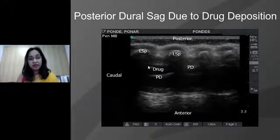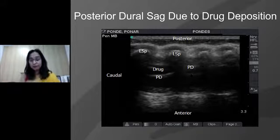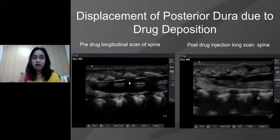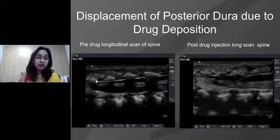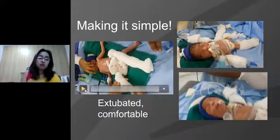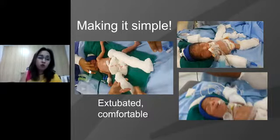This is the static scan that I wanted to elaborate upon. So this is the posterior dura, this is the ligamentum flavum, and this is the drug which has occupied the space here, the potential space in fact, and this hasn't happened yet here. Again, just to have a very broad view of this, this is the drug which is here, and this here, the displacement hasn't happened.